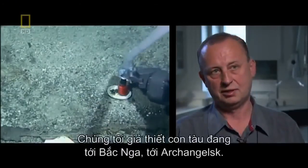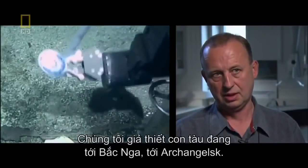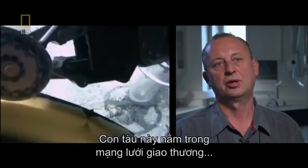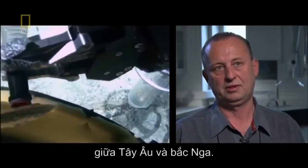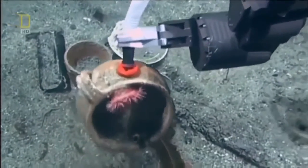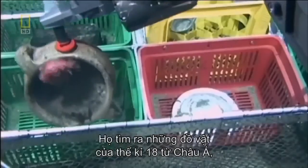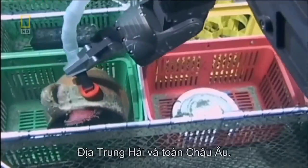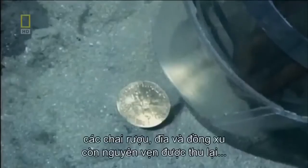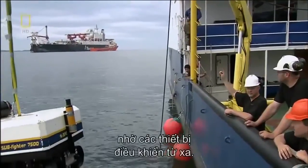Our theory is that the ship was on its way to northern Russia, to Arkhangelsk, and that this ship was a part of the trade network between West Europe and northern Russia. The find is amazing. They discover 18th century artifacts from Asia, the Mediterranean, and all over Europe. Once the sand is cleared, fully intact wine bottles, plates, and coins are collected by the remote-operated vehicles.